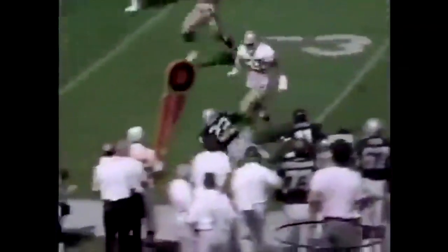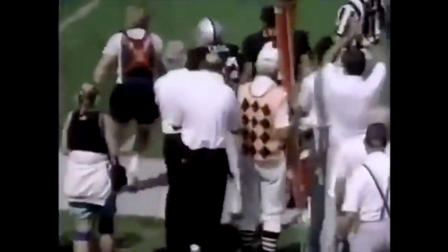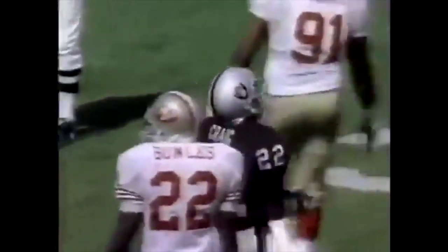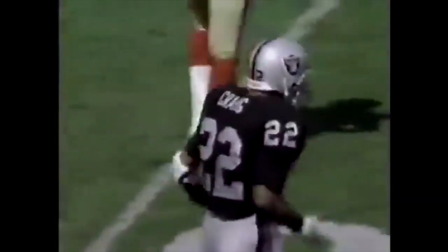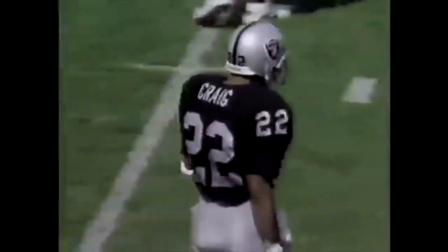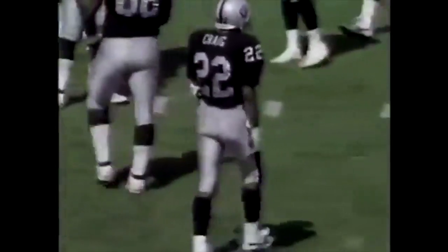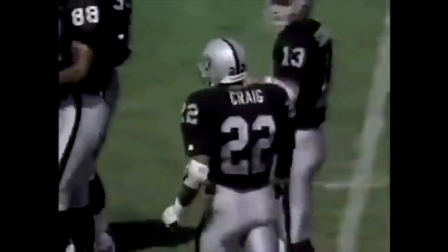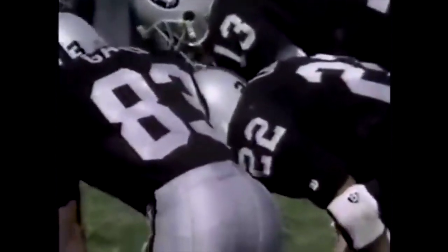Schrader. This is Roger Craig. 11 yards. Stopped by Bowles, but a Raider 1st down. Hey, Roger Craig is kind of beat up, too. He has a bad knee. He has a bursa on his knee. He has a bad shoulder. He injured it last week. And the one thing the 49ers know is that they better not let him get excited. And he is starting to get excited now.